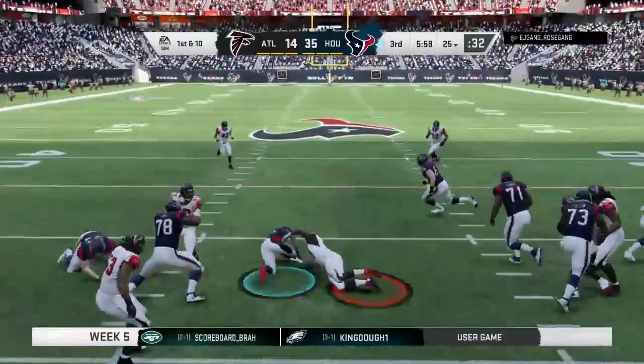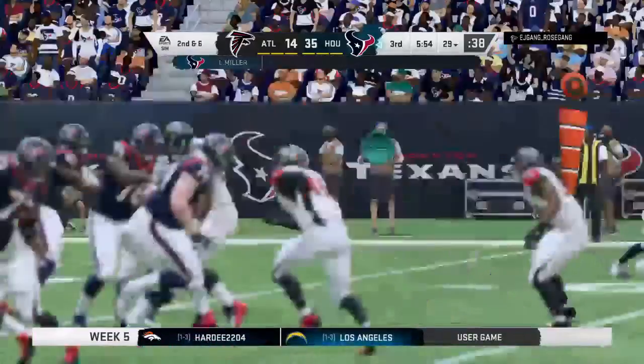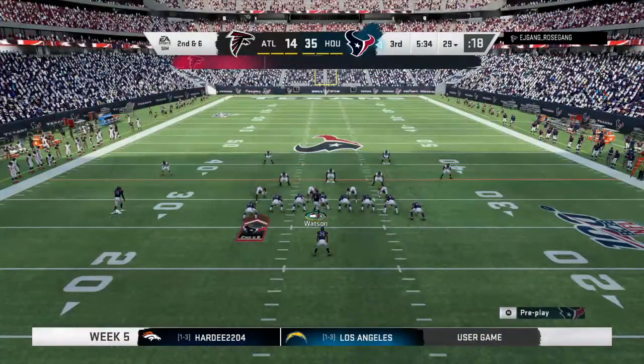Second half begins with a run from Miller. And from the 25, they work this to the 29, a gain of 4. Following the pickup of 4, here's 2nd and 6.